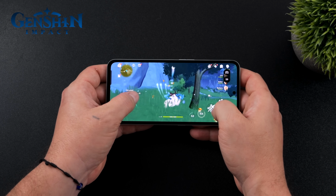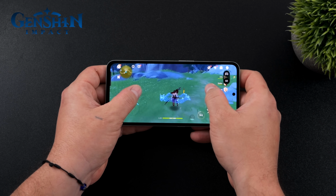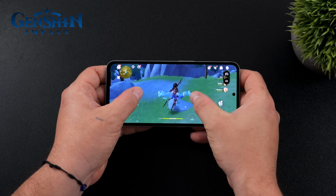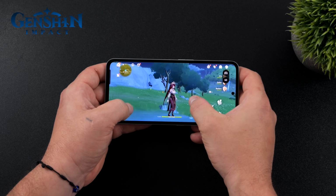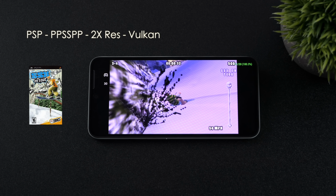But I know there's people out there that might want better visual fidelity, so just keep in mind, 30 FPS maxed out on this device does work, or high 45 FPS. Now it's time to move over to some emulation, and this little device is pretty impressive.